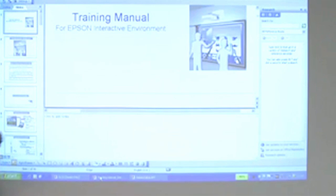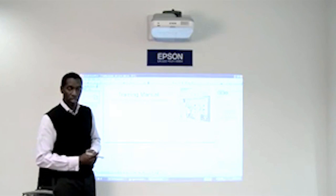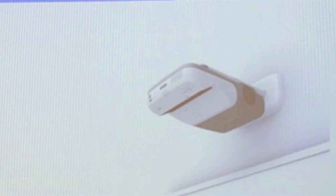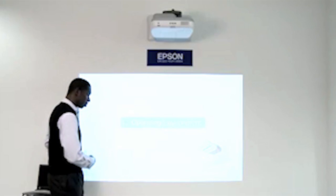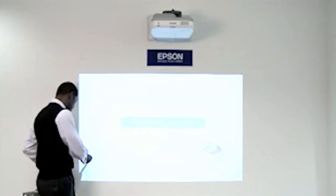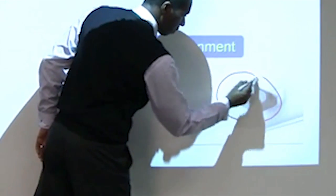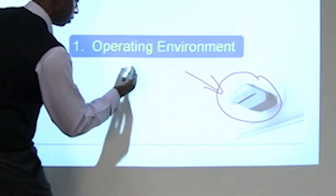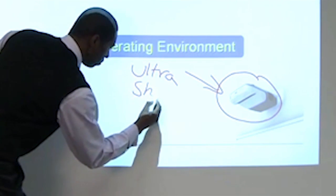Simply by tapping on the screen, I have access to all of the applications on my PC in exactly the same way as I would if I was sat at my desk. I'm also able to annotate over my presentation by using the tools that are available within PowerPoint. So I can now annotate over the top of my presentation.